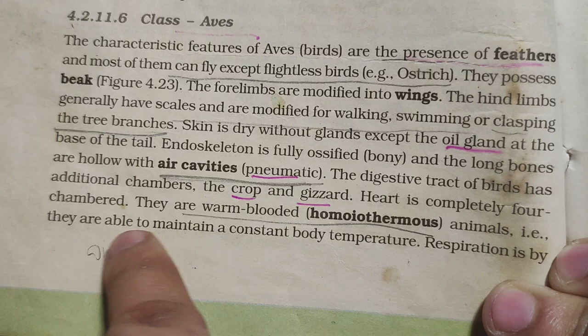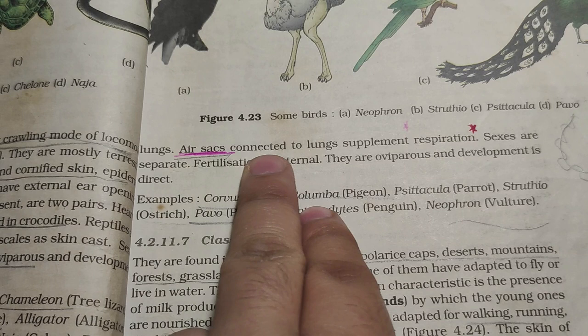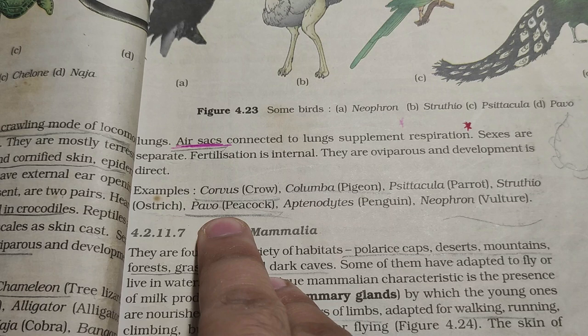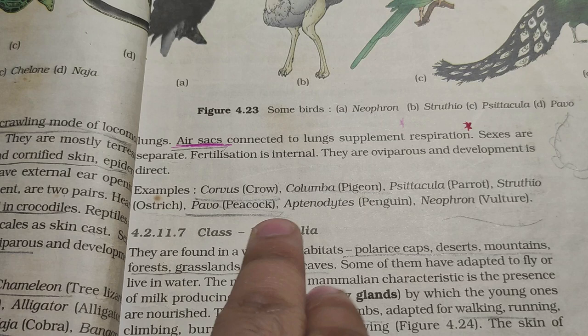Heart is completely four-chambered. They are warm-blooded homeotherms, that is, they are able to maintain a constant body temperature. Respiration is by lungs. Air sacs connected to lungs supplement respiration. Sexes are separate. Fertilization is internal. They are oviparous and development is direct. Examples are Corvus, crow; Columba, pigeon; Psittacula, parrot; Struthio, ostrich; Pavo, peacock; Aptenodytes, penguin; Neophron, vulture.